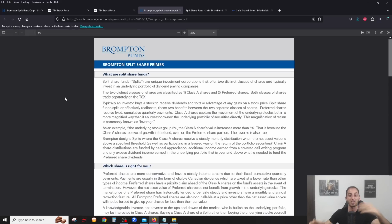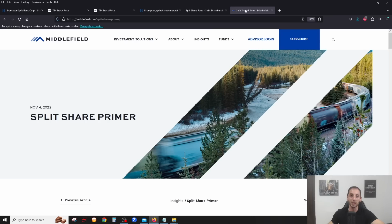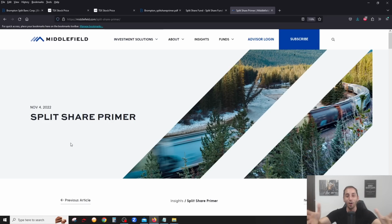So in case you're still a bit confused what a split share fund is, Brompton has a nice little document here explaining what split share funds are. Quadravest, another big split share fund provider in Canada, also has a nice document. And then you have the Middlefield document, which also explains it here. I will put links to all three of these in the video description below in case you want to read up on the documentation to learn what a split share fund is. And a lot of what you read should now make sense to you because of the explanation.